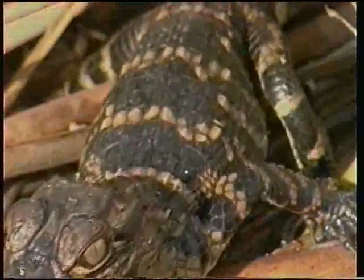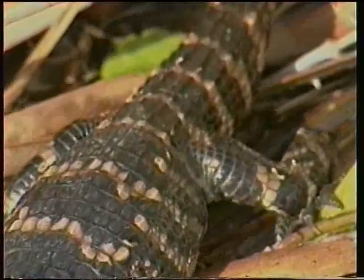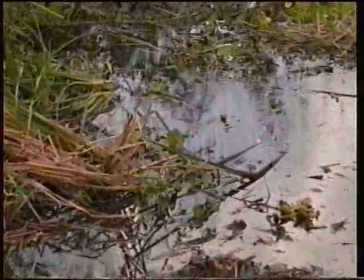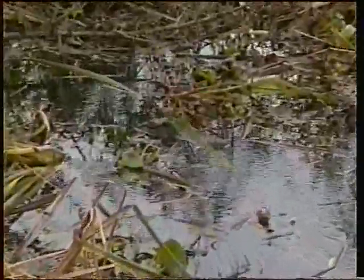Baby gators start out about 5 or 7 inches in length and must learn the ways of the wild quickly or face a short life. Many denizens of the swamp think of young gators as a tasty meal. This includes larger alligators. Therefore, few young ever reach adulthood.